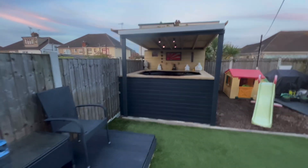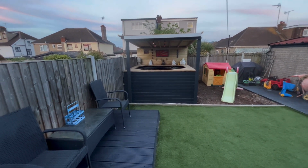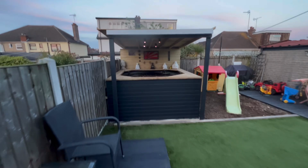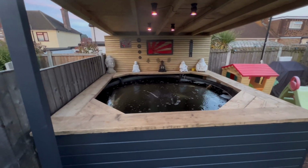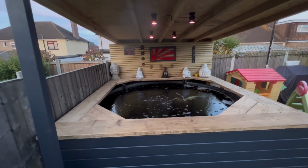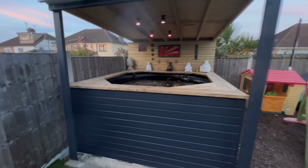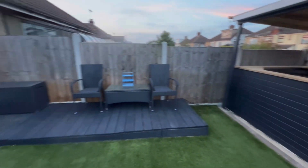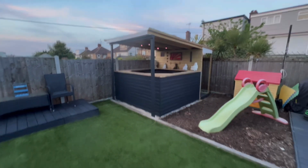The pond looks really good at night. I'll try and do a video tonight of all the lights on. But yeah, from this little viewing spot you come over and you can see the fish. Obviously it looks a lot better without the air on, but yeah, really happy to be honest with you. It's crazy to think that that pond is there and the old pond was there, and this is all in the space of 5 days.